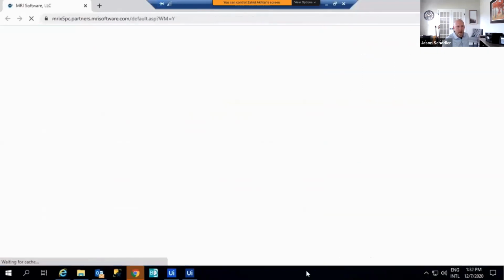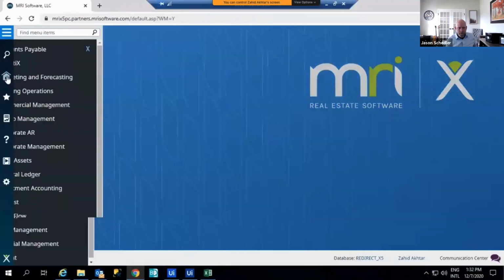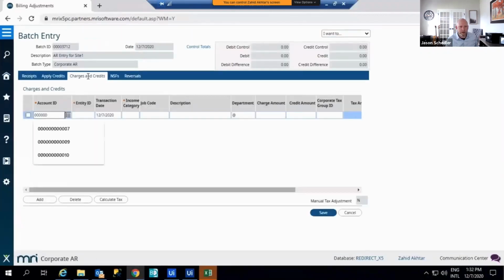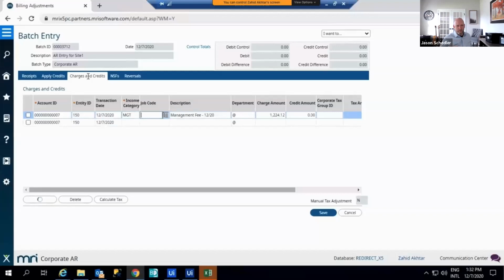That was the bot logging into MRI. Pulling open, you can see it works faster than I can work. Pulls open a batch entry screen, and it's now reading from one of the files and putting in. So this is the file it created for entity 150, and it's going to put in, I think there's 2 or 3 charges for entity 150.